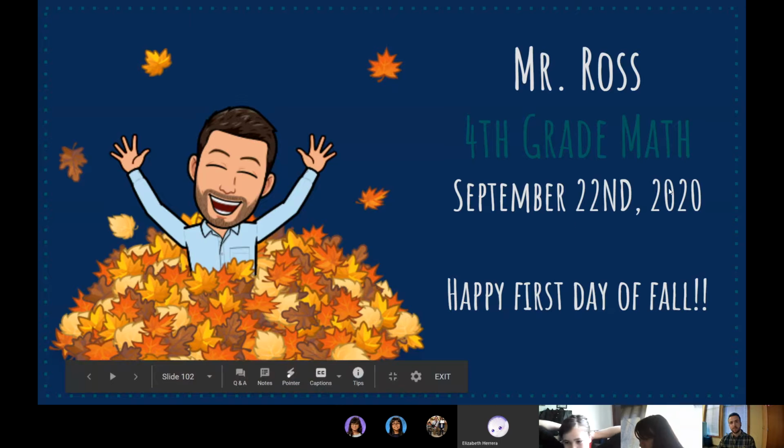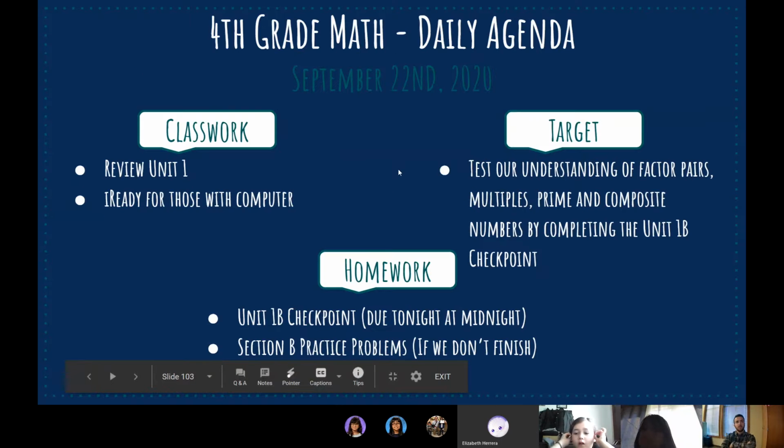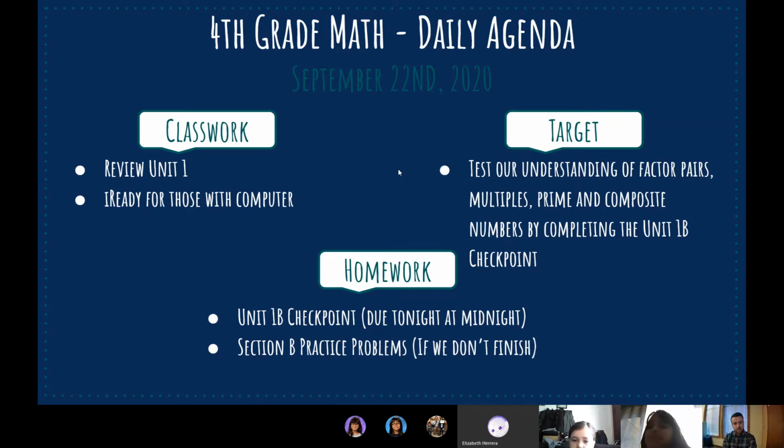So happy first day of fall, September 22nd. Classwork for today, we're going to review Unit 1. As we've been doing the last couple of days, today and yesterday, we have been reviewing. We did a short quiz yesterday, which I will return to you tomorrow morning, and we will go over it. Tomorrow, I'm going to have you start the Unit 1 assessment, just so if you don't finish, we have a chance to talk about it on Thursday. So that's the plan as of right now. You'll have an assessment over factor pairs, multiples, prime, composite numbers, all those fun things we've been learning.